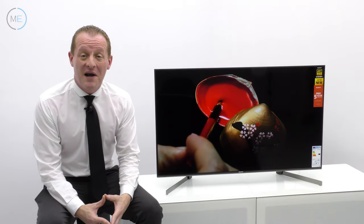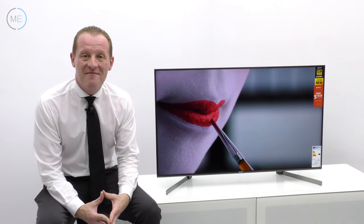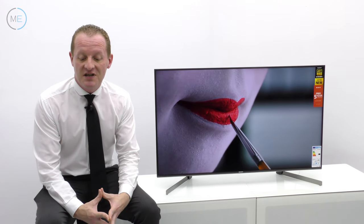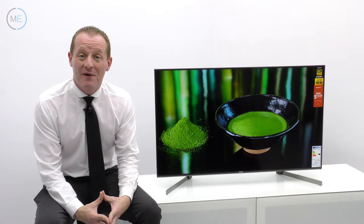And that's what we've got to tell you about the Sony KD49XG9005BU 49-inch LCD 4K HDR Smart Television, and it's certainly a product that we're going to be recommending to our customers.